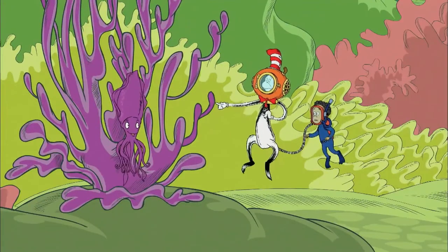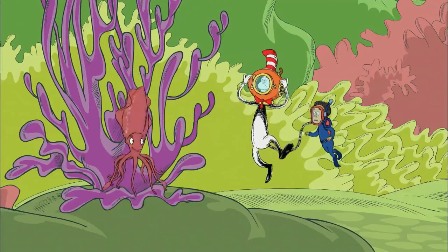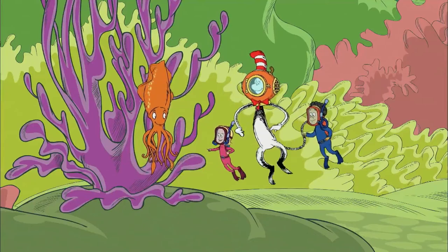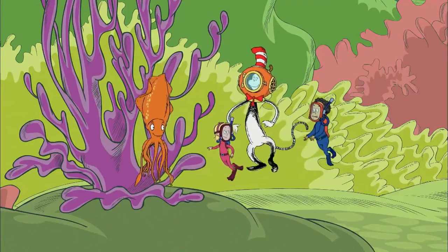He's gone! Form a search party! File a missing squid report! Cat, I'm still here. I get it. You can change color. Cool. It makes you really hard to see.